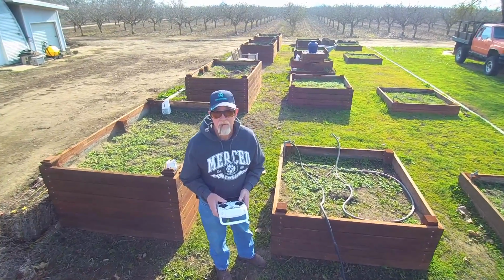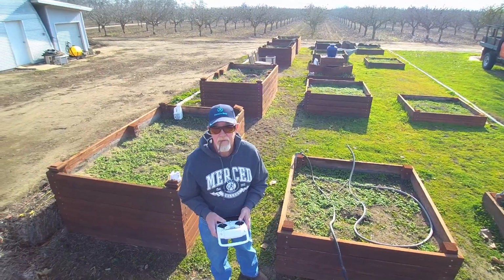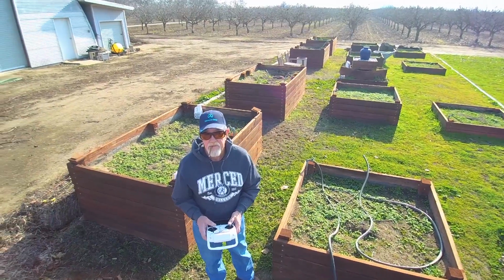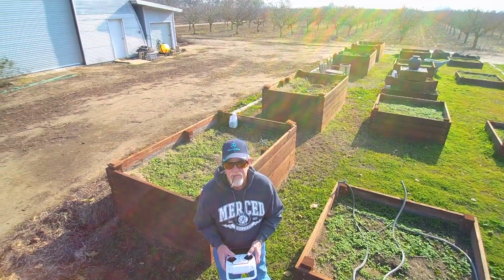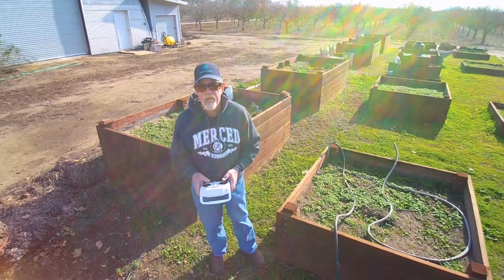You can tell I'm in actual pilot mode here where I can fly right up close to me. In the safe mode, it won't fly that close to you. It has a 16-foot circle that keeps it from flying up to you, so you don't run into yourself.